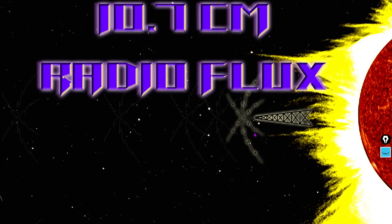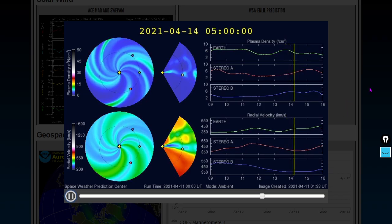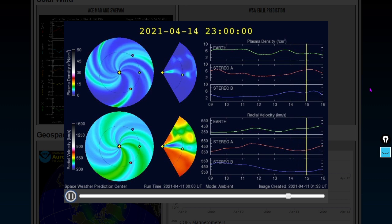The radio flux has dropped all the way down to 70 solar flux units, basically down to solar minimum conditions. There's the one-year chart to put it in context. And does anybody know the record? The highest ever measured 10.7 centimeter radio flux? The answer is 55,000 solar flux units, measured in 1991. We'll talk about it later in the video during the cosmology segment.